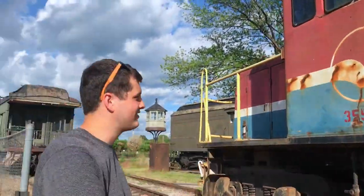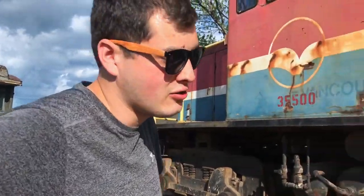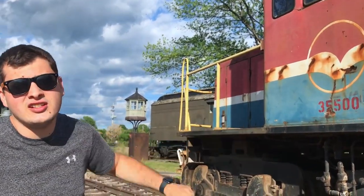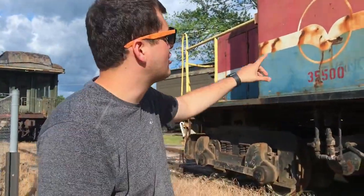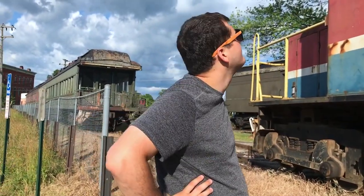Vancouver, USA. Right there is Vancouver. Why don't you tell me a little bit about this engine here? So this one right here is actually Vancouver, USA. Vancouver, USA was founded in the year 35,500. Basically, they like Pepsi, so they got the Pepsi colors here. They got the red, the white, the blue. It's Pepsi, right?